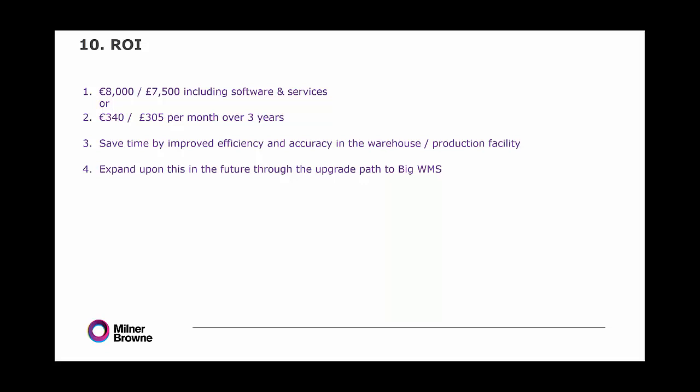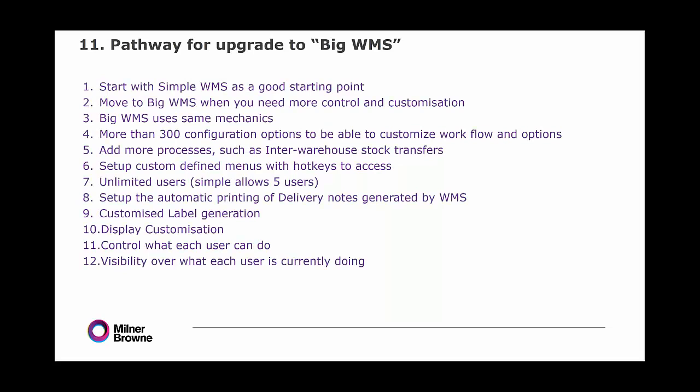You do also have the option to expand and upgrade this product to Big WMS. Big WMS has many more features. For a start, we have many more options to do with standard warehousing: goods in, goods out, moving stock between locations, stock transfer, stock counting, as well as customizations. So you can have a big warehouse management system customized to suit your particular operational requirements. It uses the same platform as the simple production method, so it is a fairly simple upgrade process. Big warehouse management has more than 300 configuration options, which can allow the flow and the way that the product would actually work.